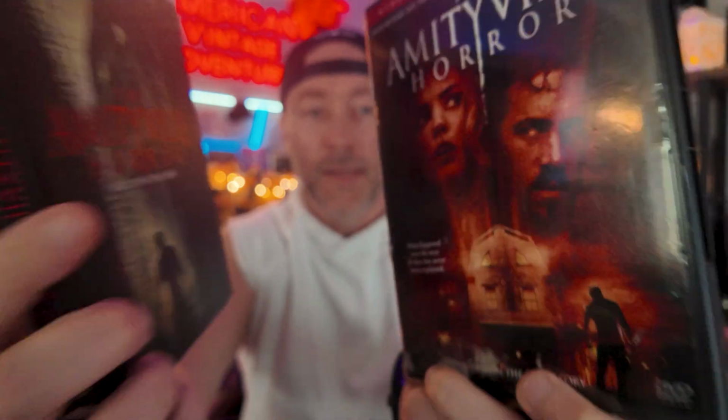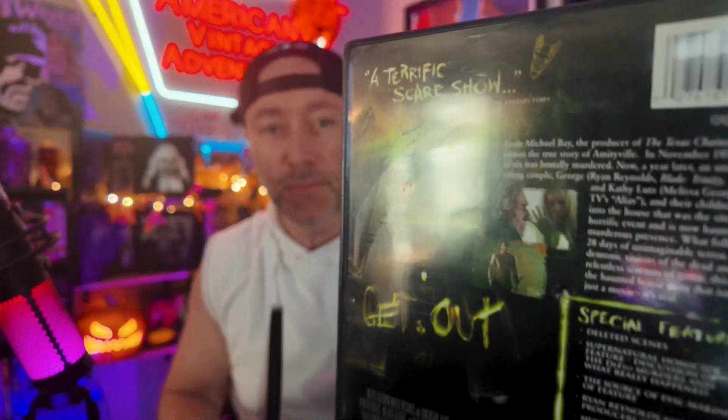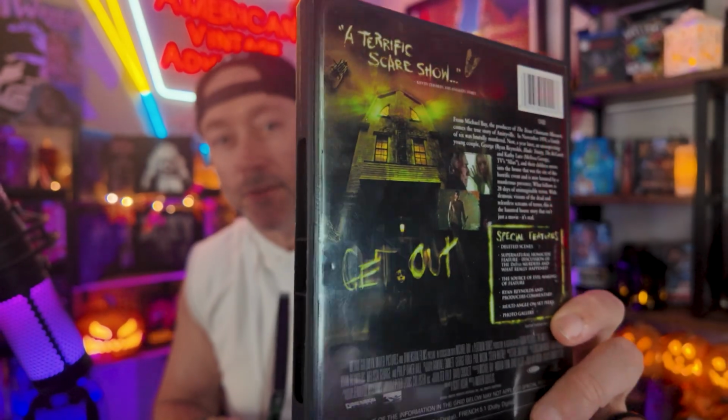You got the house down there. You still have him out there with the axe. I know everything's reflecting. But I don't know, maybe it's somewhere in a mix between these two. I definitely like the back of this one better, with the "Get Out" on there, than just the pictures of everybody. But I think it's a good fun movie.